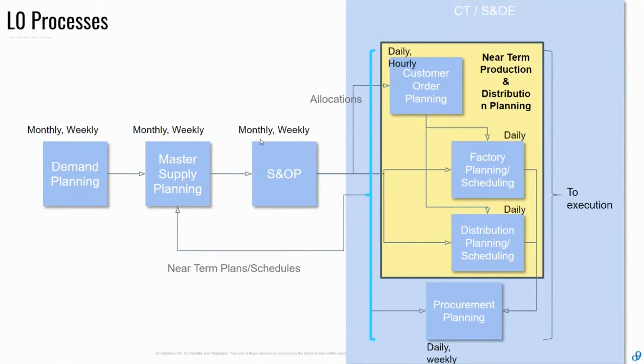You are trying to interact with the factory to make sure that the schedules they are creating, you are influencing the schedules and understanding what WIPs are there in the factory. You are able to interact with the transportation execution systems to give them the needs so that distribution planning, the movement of trucks, can happen, and you are getting the feeds back in terms of the STOs and the in-transit as to where the things are.